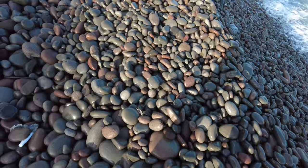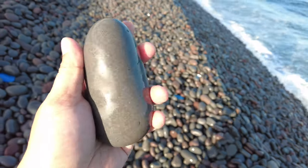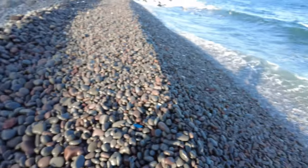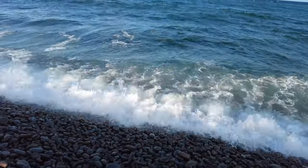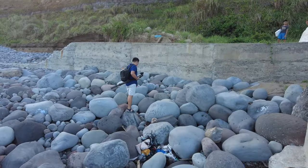Grabe guys, parang slippery pata ang mga bato. Look how smooth the rocks are. Amazing. Smooth, oh. Very smooth. Wow! Let's go. Bye, hill! Sana may mapunta kaming lugar na malapit dun sa hill. Kasi maganda siya. So relaxing. Adventurous.